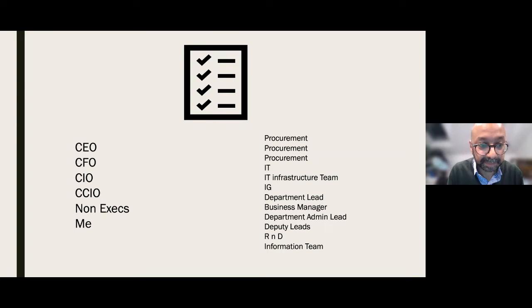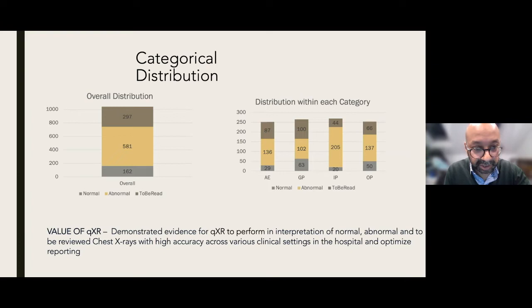So just to go back to the actual evaluation, because Harris mentioned, is it useful? Well, out of those 1,000 x-rays, 162 were normal, so that's about 16%. The rest were either abnormal or a third of them needed to be reviewed, as defined by the AI technology. That means about 16% of them you could put to one side. The other 85% have to be looked at by a radiologist.